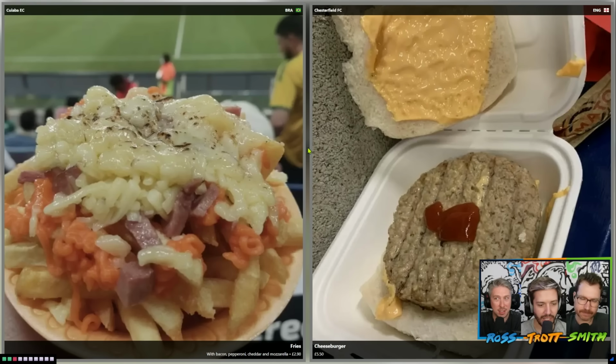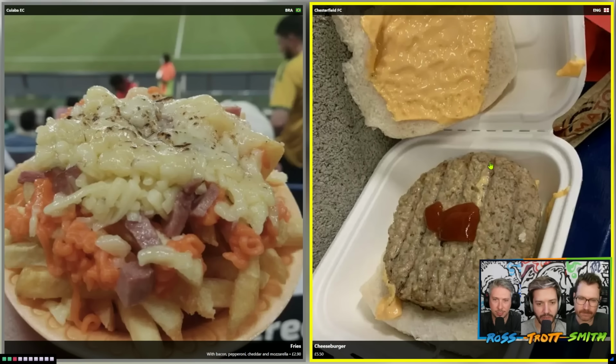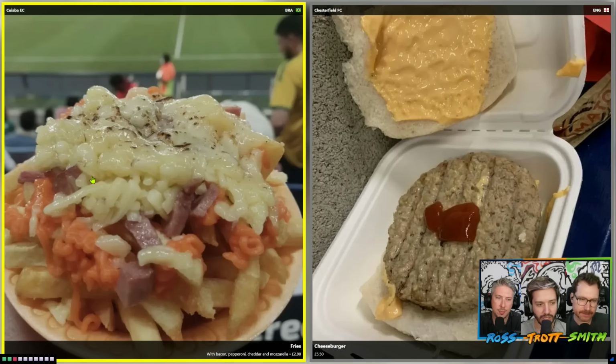But the one on the right is so off-putting. You're throwing away £5.50, or you're throwing away £2.90. Yeah, basically that's what we're boiling it down to. Well, I think cheesy chip, I think that might taste nicer. It might be okay. That bacon, it's loaded with that cheese.